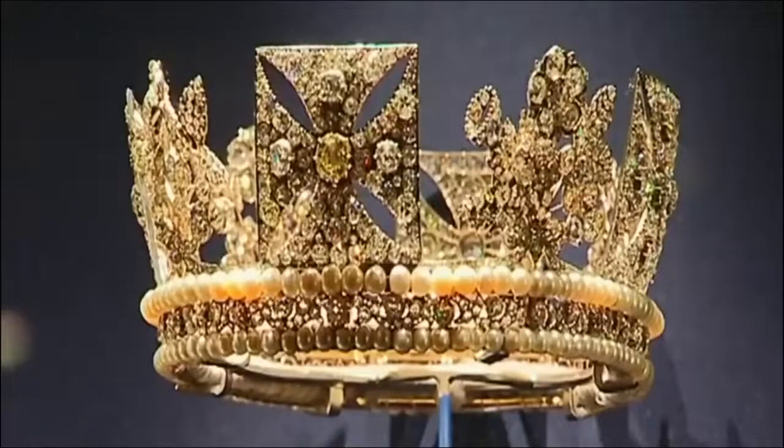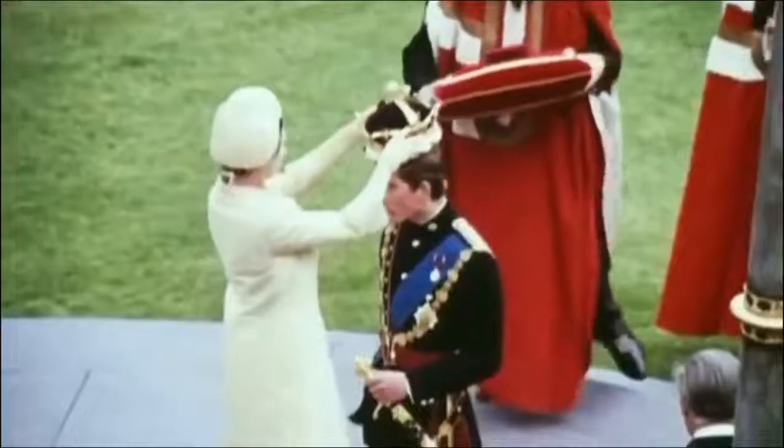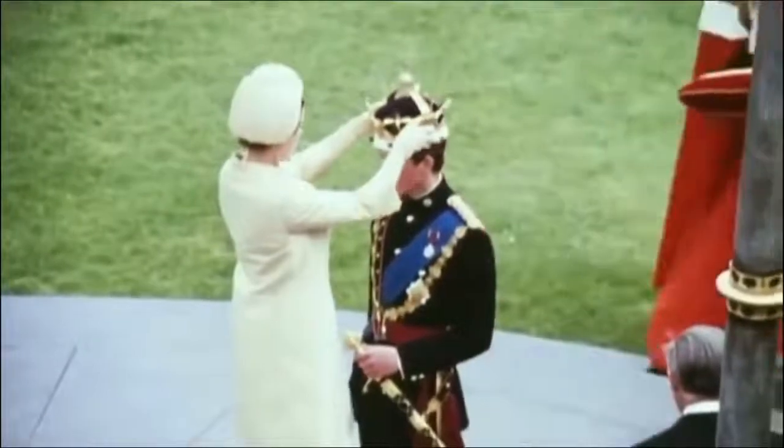As well as the jewels and the crowns in the royal collection, which bring incredible visual splendour to the royal family, coronets are also very, very important. They are essentially smaller crowns, and I think probably the most famous coronet is the one that was used for the Prince of Wales's investiture. The coronet for sovereignty. Prince Charles's coronet took centre stage in his 1969 investiture ceremony.